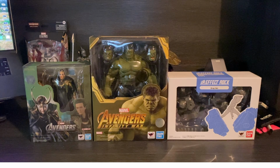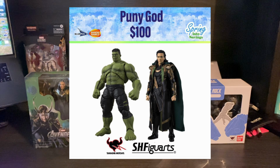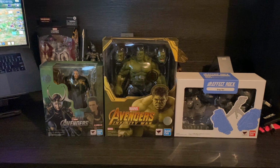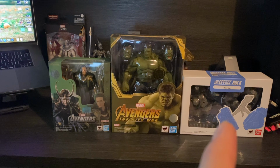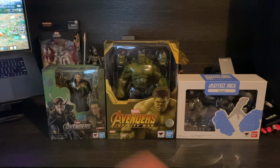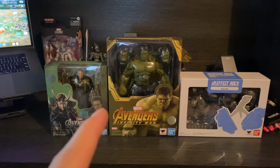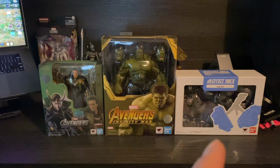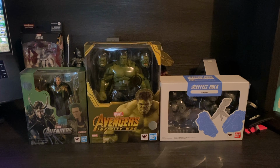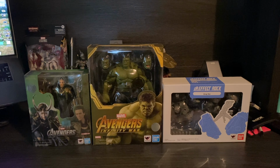But yeah, I picked these up through Bluefin. It was called the Puny God set. But anyways, yeah, it was on sale. Normally this figure's $100 and that figure's $100. And these are normally like $30 to $25. They had the set on sale for $100. $100 for the Puny God set. And I was like, all right. So you picked up these two and then they threw in a free gift. And these rock effects look really cool. Really excited to open those. So I just kind of want to open them up and mess around with them a little bit. And maybe I'll talk about them a little bit tomorrow.